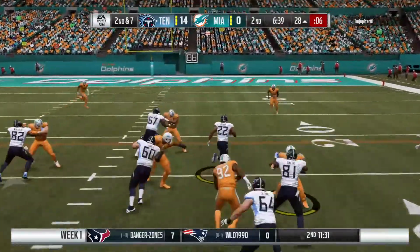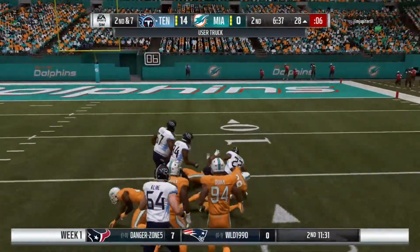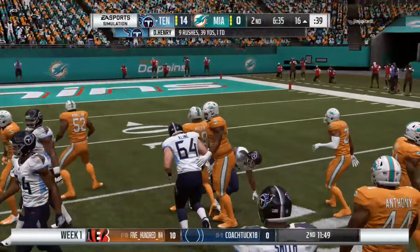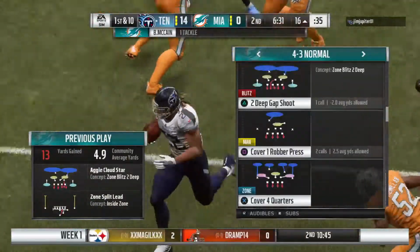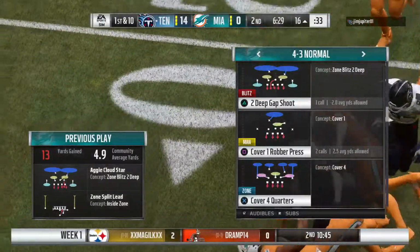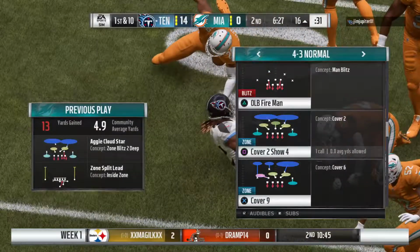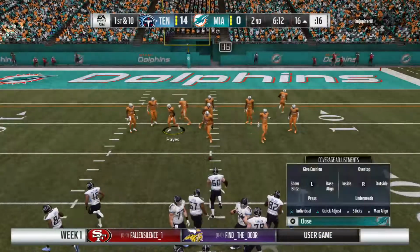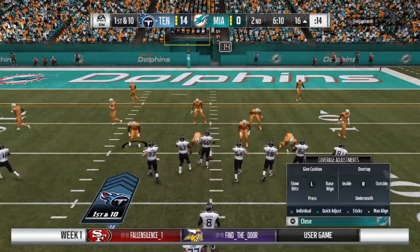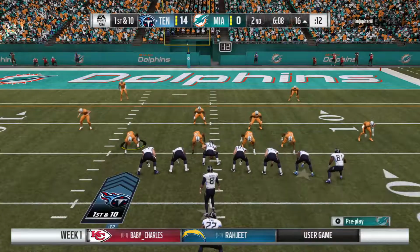On 2nd down, here's Henry. And he's brought down. 13 yards is the pickup for Tennessee and a 1st down. Tremendous blocking by the interior of the offensive line. They didn't just gash him there. They blasted a gaping hole for him to gallop through. I think if he comes back to the huddle, he better be giving them a whole lot of credit and thanking them for that much space to rumble.